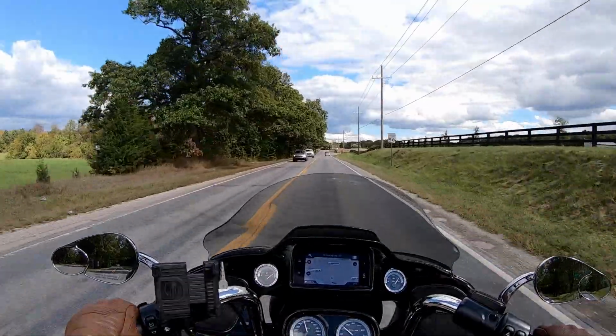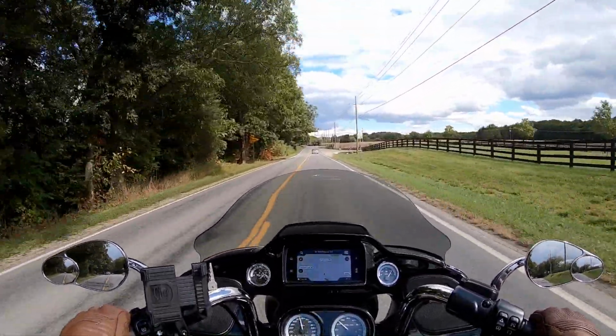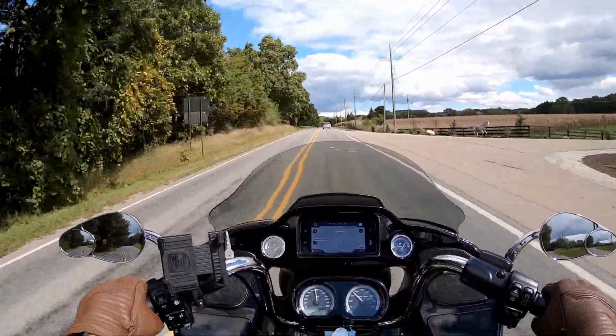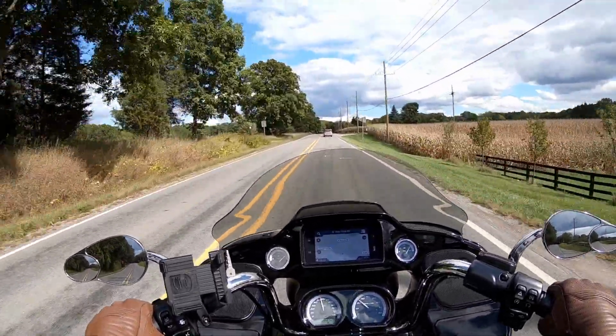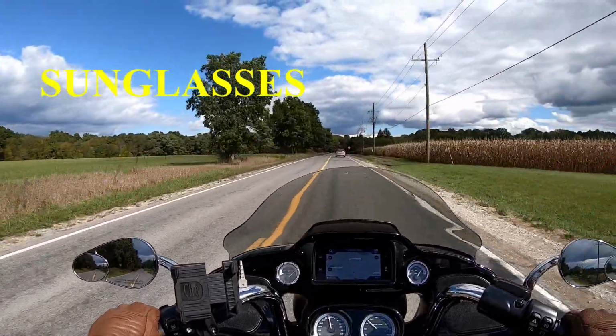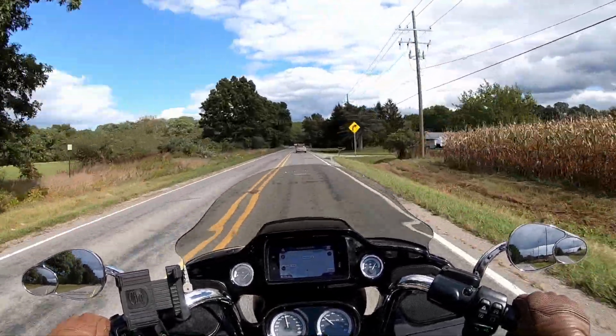Two just basic things. And my wife and I always talk about this when we go out if we're going for a longer ride, because I always remind her to go get them, which is having a pair of sunglasses. And sometimes if you wear glasses, multiple pairs of glasses, to me, are pretty critical.